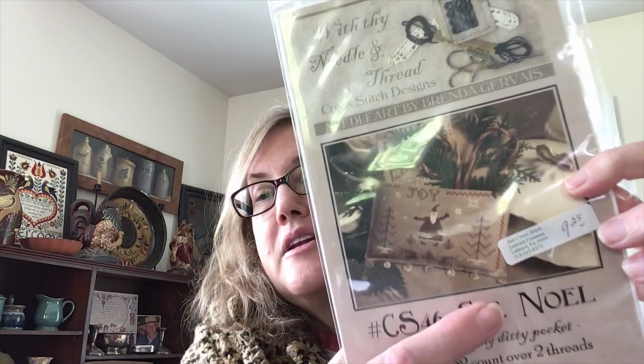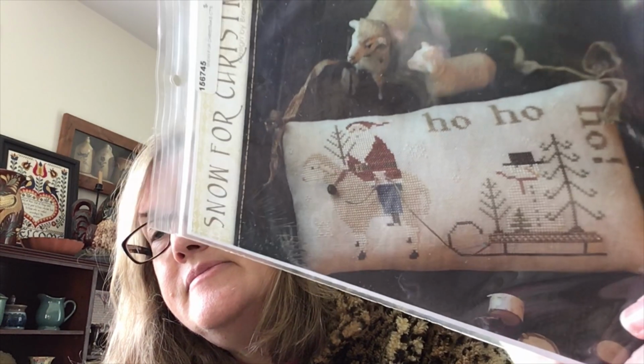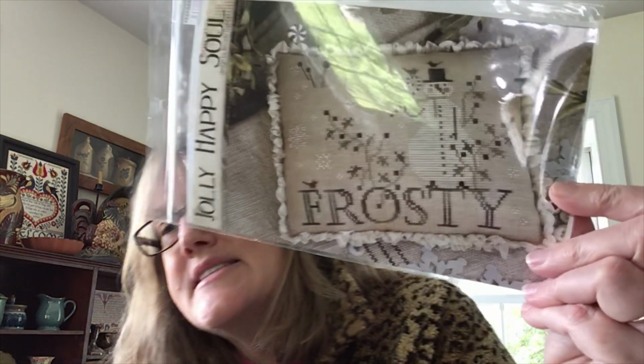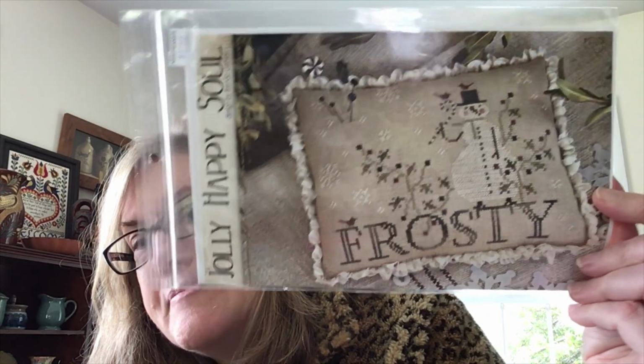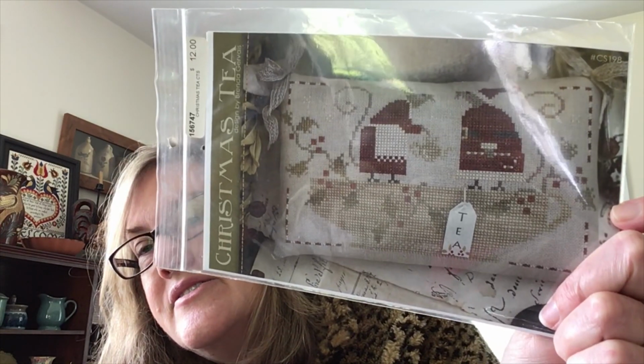I love how she put little buttons at the bottom. Snow for Christmas, ho ho ho. Santa riding a sheep, pulling a snowman. Jolly Happy Soul. I think Stephanie of Just Keep Stitchin' might be doing this for one of her MAYnia projects. I think she restarted it because she felt she needed a darker linen. Christmas Tea. Here are the little mice again. Very cute.